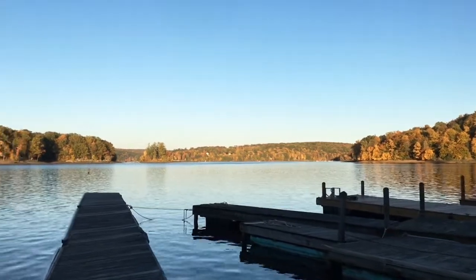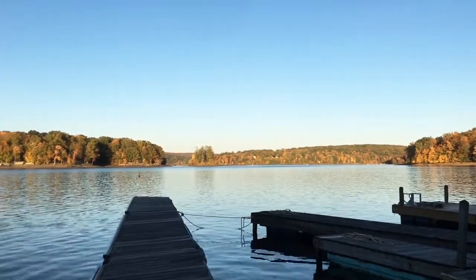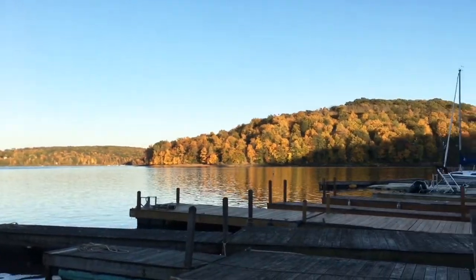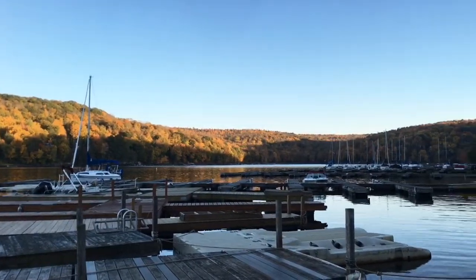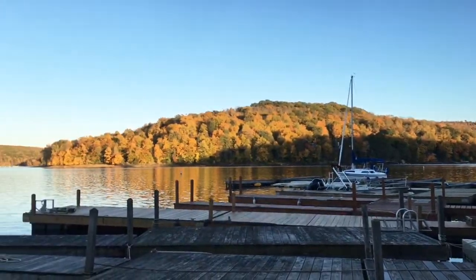I'm taking you out on the dock. This is a little bit nerve-wracking. I'm not sure I want to go all the way out here. But it's a beautiful October evening. It is such an odd sensation walking on barrels, I will say that.